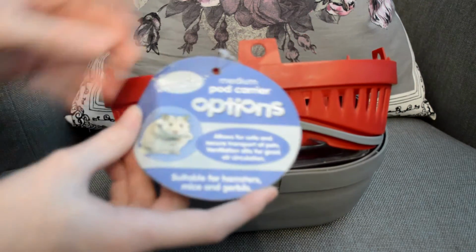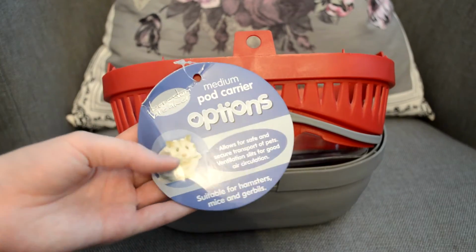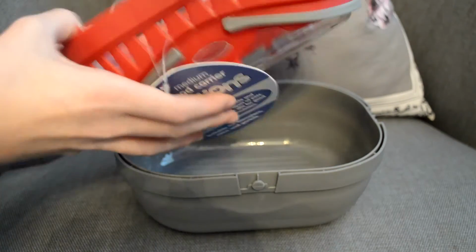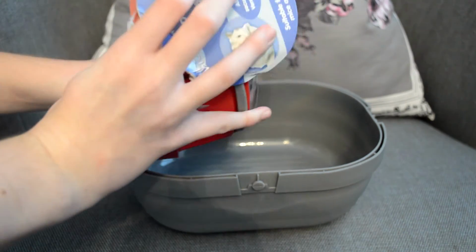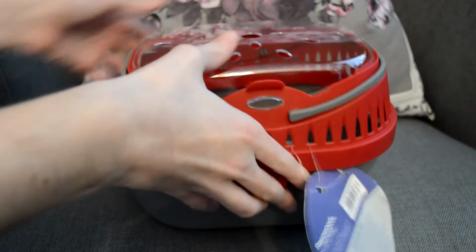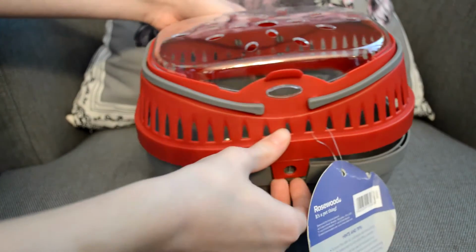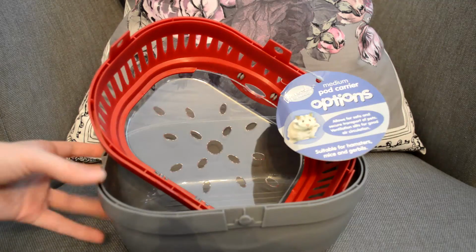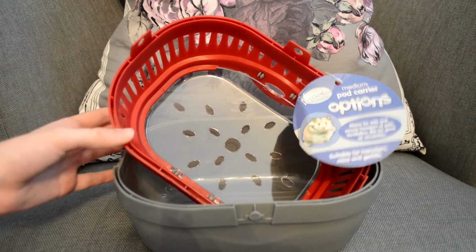So this is just the label, and the label's pretty messed up, but it just says the medium pod carrier by Boredom Breaker Options, and this is basically so that I can take Hamish places. So like if we needed to get out of the house quickly or something, I could just put them both in their carriers and bring them out. This is really just for emergency vet trips, but to be honest you can't really clip it on at the back now because the clip's missing, so I am really disappointed with that. And this was £3.37, so I think the most expensive thing I bought, so I am really disappointed.